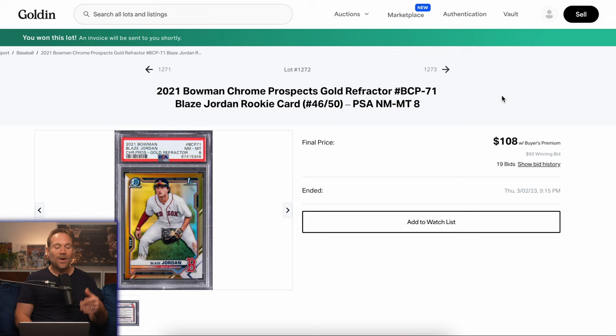Also happy with the Blaze Jordan card. Again, this guy's a big card collector. His gold refractor of his first Bowman for only $108. You can't go wrong with that. Hopefully I'll get the chance to meet him someday. Maybe I'll even give him the card if I do.